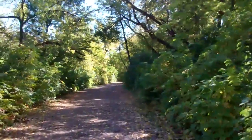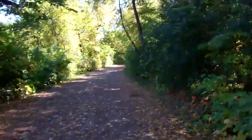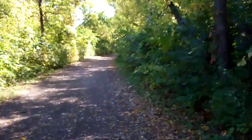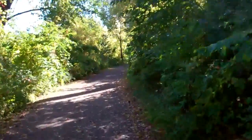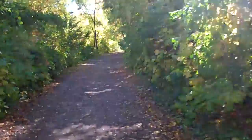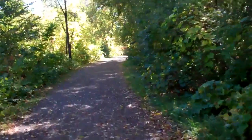I found some pictures at the Minnesota Historical Society of this area, and this rail line that used to go through here, there's a lot of train tracks, so I'll do the best I can. It's been raining for 3 days here, and I'm starting to bog down a little bit, but I'm just going to keep the camera rolling.